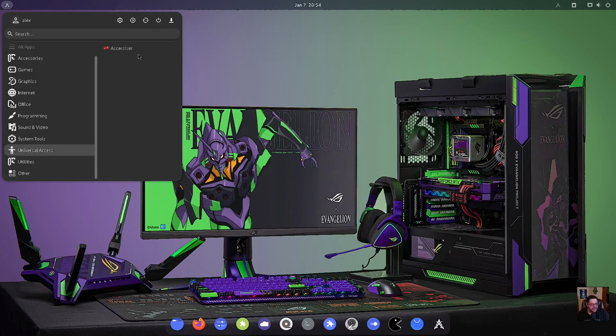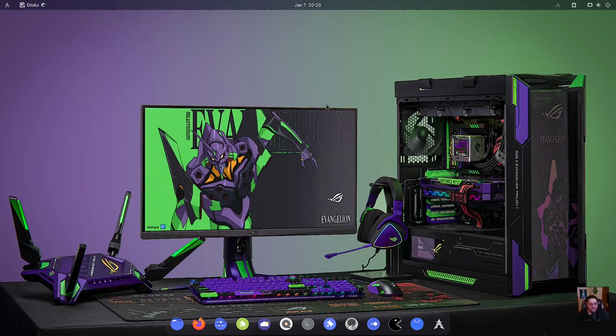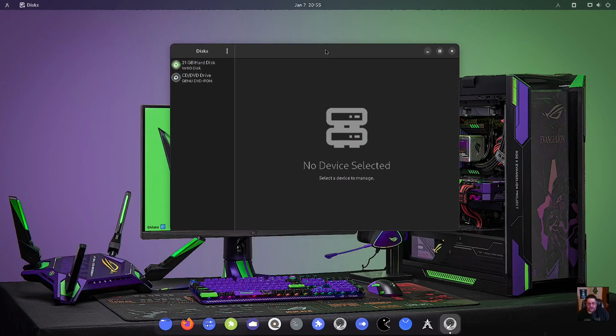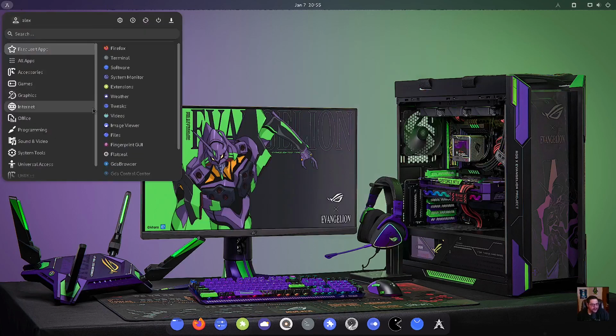Under universal access, it's got the accessorizer. Under utilities, this is where you'll find all your backup stuff, like your backups, advanced network configurations, archive managers, calculators. Nice, they've got a dictionary installed. Oh, they do have GNOME Disks here. I believe, yes, this is GNOME Disks. So they've got Gparted and GNOME Disks. I thought that was a GNOME Disks icon on the dock down there. So yeah, they've got GNOME Disks installed.